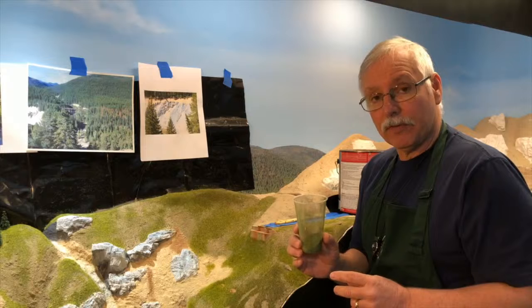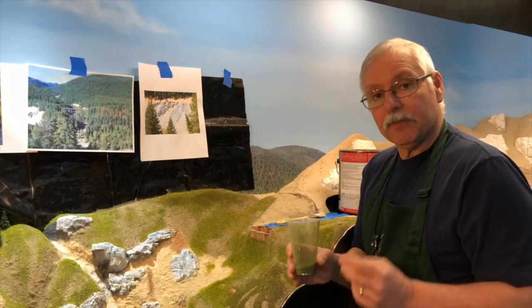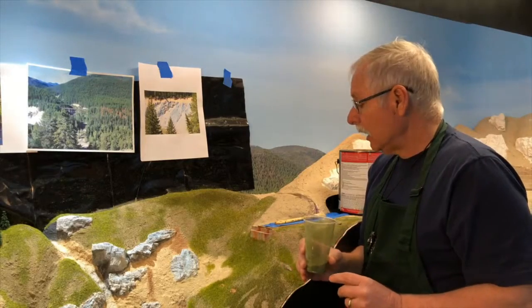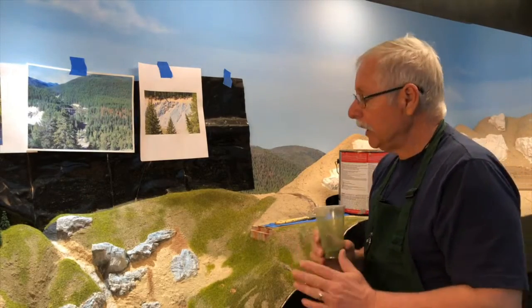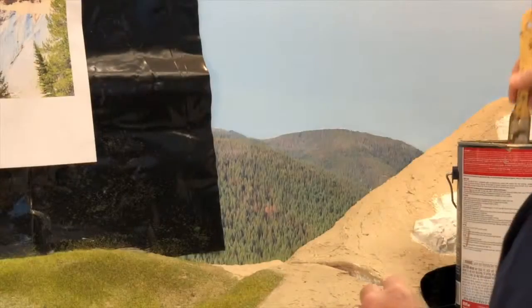T44 and T45 are the two that I use. Mix it up, 50-50 blend, and that's what we'll be adding to this small section. We're going to slop some paint on here.